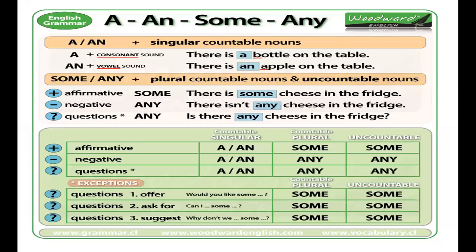But I don't know how much. If a slice, two slices, 1 pound, I don't know. No sé, ¿verdad? ¿Cuánto exactamente tengo de queso? Any. There isn't any cheese in the fridge. In this case, it's for negative. Vea que any lo utilizamos básicamente for negatives and questions. And when I say there isn't any cheese in the fridge, estoy diciendo no hay queso en el refrigerador. Is there any cheese in the fridge? Aquí estoy preguntando. ¿Hay algo de queso en el refrigerador?